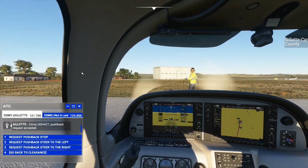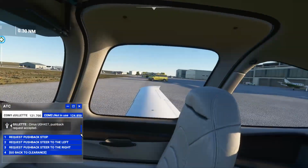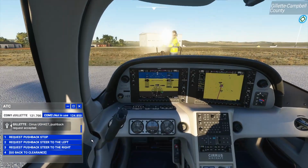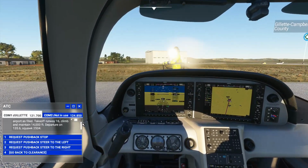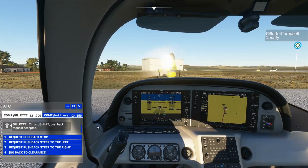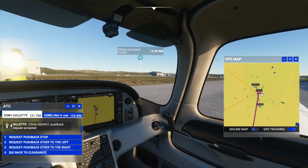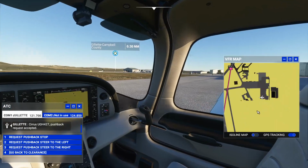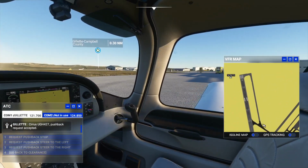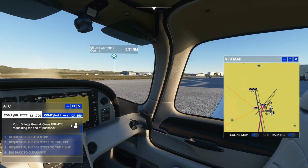Well, that's nice of them. All right, checklist is all done. Not even sure which way I'm supposed to head out of here. Runway 16. Which one is 16? That's 34. That's 16.